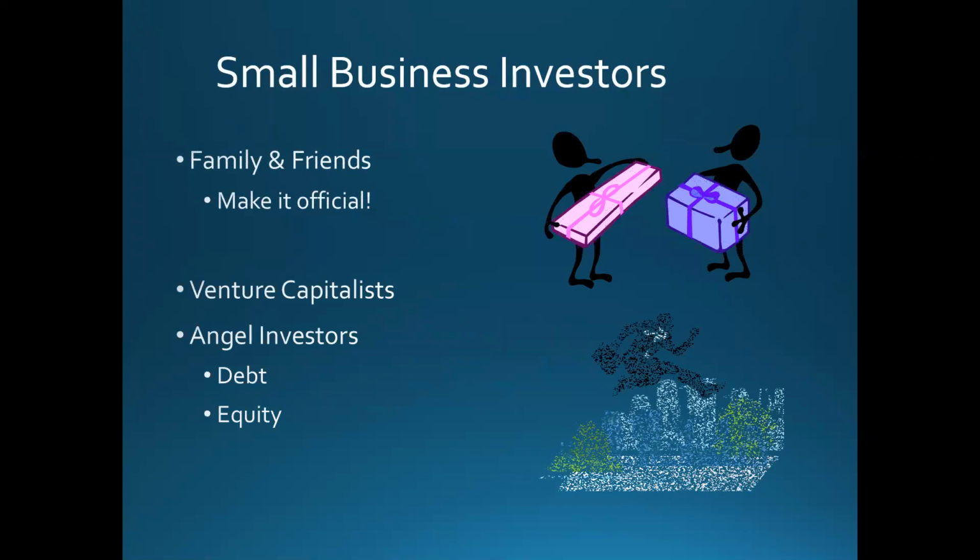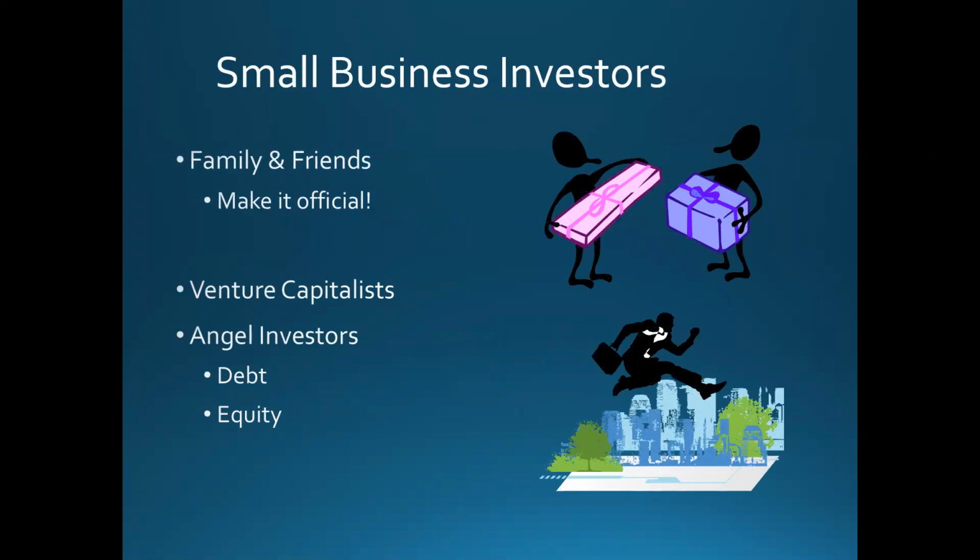So where else do you go for small business capital? Well, oftentimes entrepreneurs will go straight to family and friends. And all we want to say here is just make it official. Find a note, make sure everyone understands how those funds will be repaid. Because once money goes from a family or friend to a business, it's a business transaction. It's no longer just family and friends.